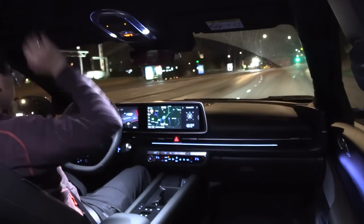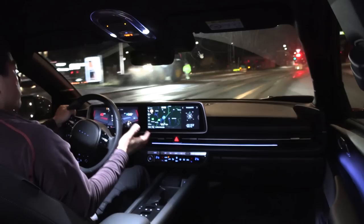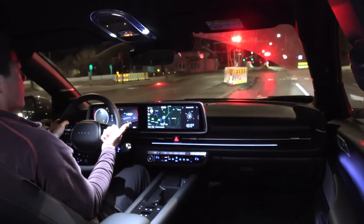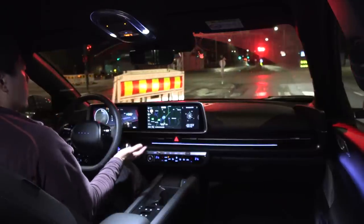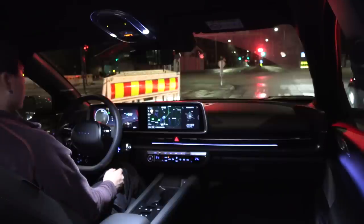Maybe it would be better if you get this glass roof. Yeah, maybe that one, because I don't have the glass roof here. Typically, when I get press cars, you just get what you get. I can't spec that. I can't say, oh, I want glass roof, I want 17-inch wheels. I just get whatever I get in the press cars. That's the way it works. They just buy and spec one, and then I just get it.